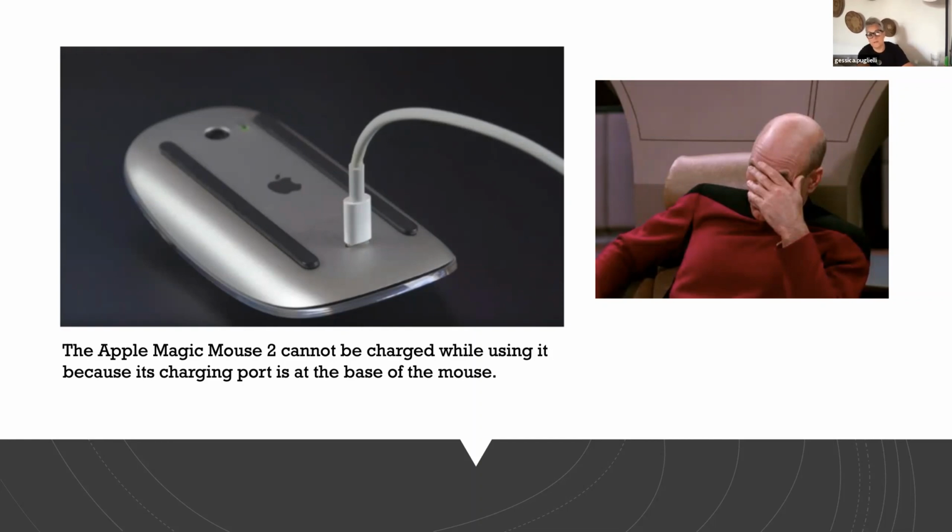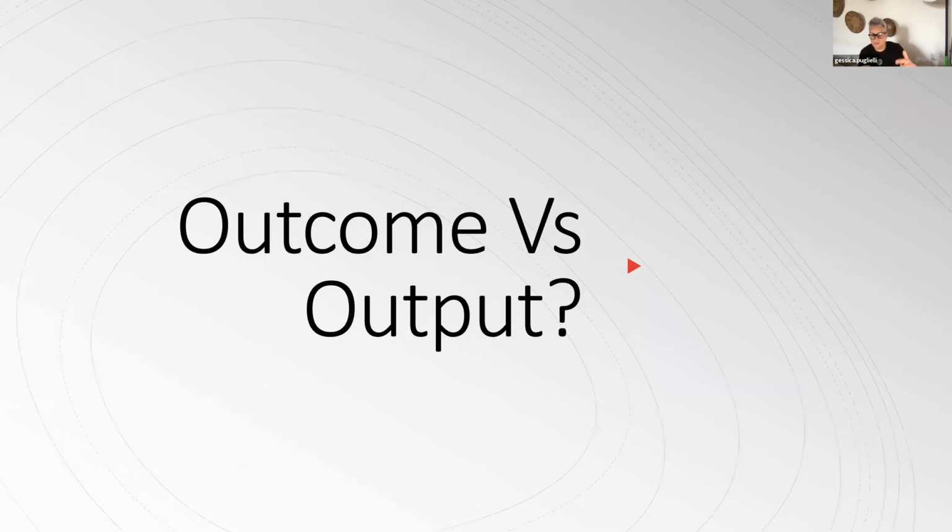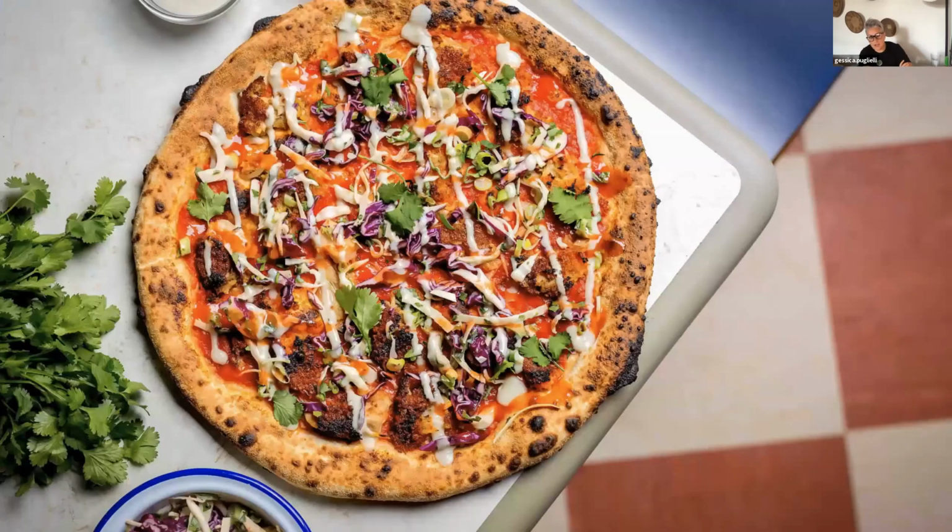So the point is, as product designers, we should always focus on the outcome rather than the output. So what is the difference? What does it mean? Well, pizza. Yeah, I know.